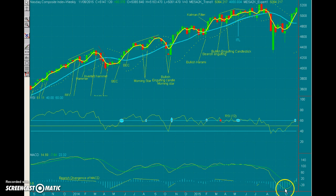Now at the bottom of the chart, MACD was trending up from below the zero line, and more recently it crossed above the zero line. So we do have MACD now in bullish territory. So NASDAQ's weekly chart is looking very similar to the S&P 500. Let's take a look at the daily chart of the NASDAQ composite.